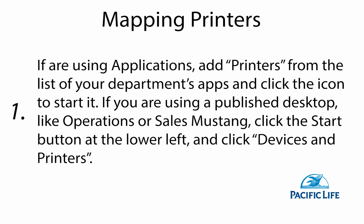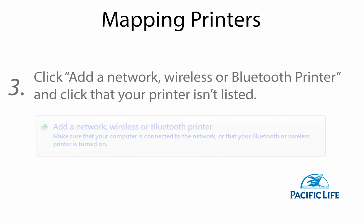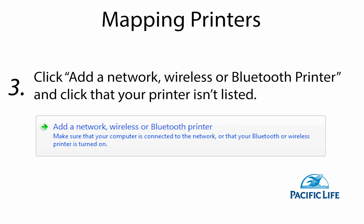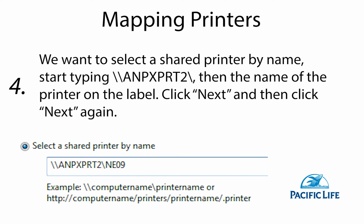If you are using Applications, add Printers from the list of your department's apps and click the icon to start it. If you are using a published desktop, like Operations or Sales Mustang, click the Start button at the lower left and click Devices and Printers. Next, click Add Printer in the upper part of the window. Click Add a Network, Wireless, or Bluetooth printer and click that your printer isn't listed. We want to select a shared printer by name.